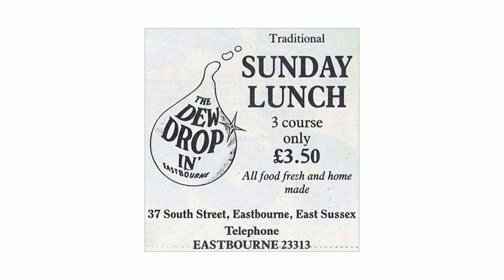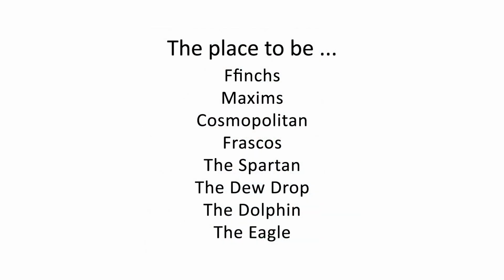This wasn't taken last week, it was about the 1980s. But I mention this, it's really part of, and this is only for people who grew up in Eastbourne. If you didn't grow up here, sorry, you just close your minds for the next 20 seconds. As a youngster growing up in Eastbourne, this area had everything in terms of nighttime entertainment. Finch's and Maxim's and the Spartan restaurants and the pubs. It was a really, really lively area and very well behaved as well. There's really no trouble to speak of.